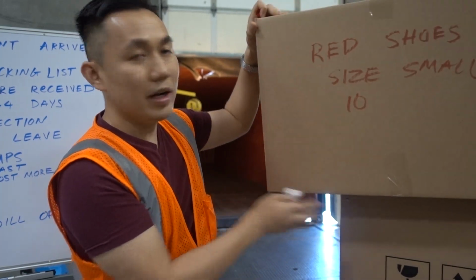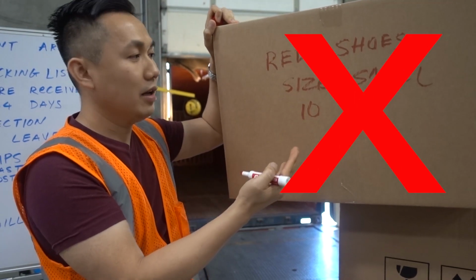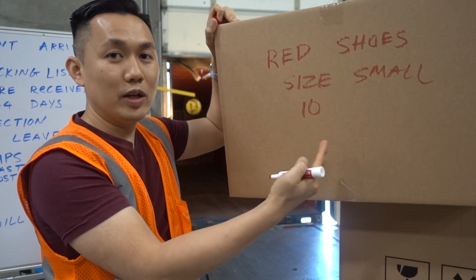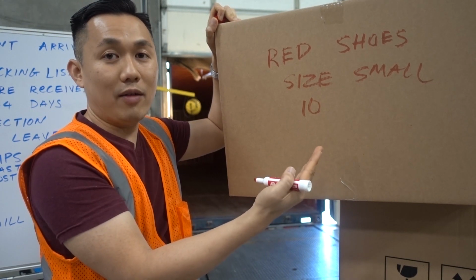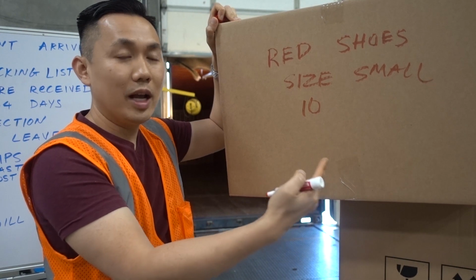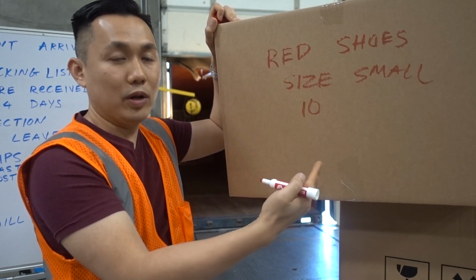And then this side right here is basically a handwritten marking. So what you want to do is avoid things like this, because when it's handwritten, everybody's handwriting is different, and if you're buying an international overseas shipment, people's handwriting is not the best because that's not their language, okay?